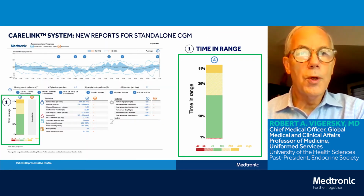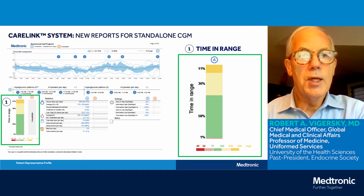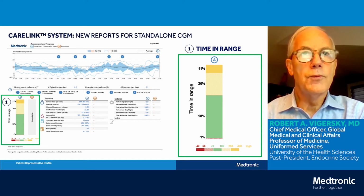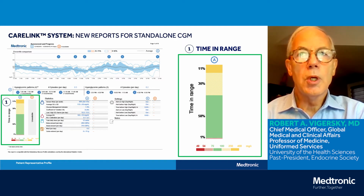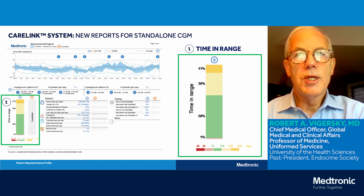The Carelink Report, as I mentioned, is really one of the keys to understanding glycemic control and making the appropriate changes. The reports have been changed just recently, and I'm going to take you through a few of these features. As you can see from this slide, the first feature is the time in range bar. This is adapted from the International Consensus Group's recommendations about how time in range should be designated.